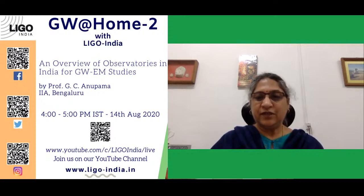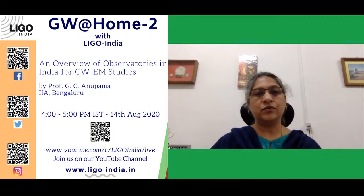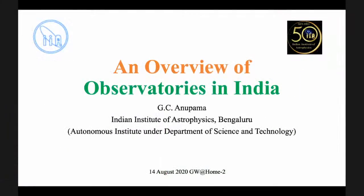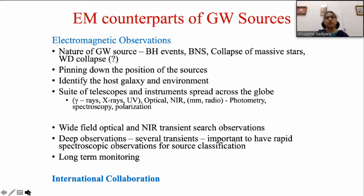And because this is a gravitational wave series, before going on to the overview of the observatories in India, let me give you a connection between the observatories and the gravitational waves. So what is it that we would like to observe with these Indian observatories? It is essentially looking for the electromagnetic counterparts of the gravitational wave sources. And why do we want to do that?